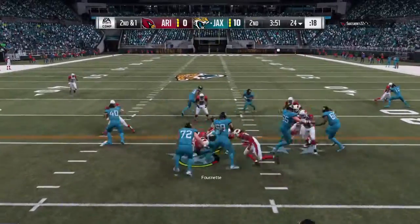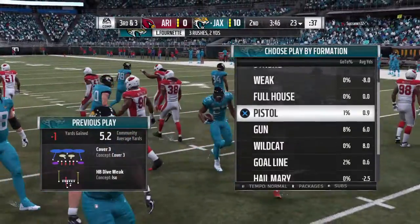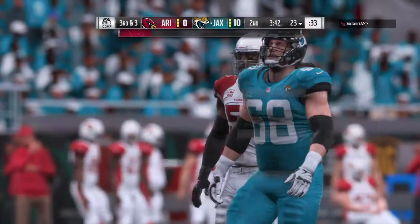On 2nd down, here's Fournette. And he is met in his tracks behind the line of scrimmage. And they'll lose a yard that time, and that's going to lead to a 3rd down.